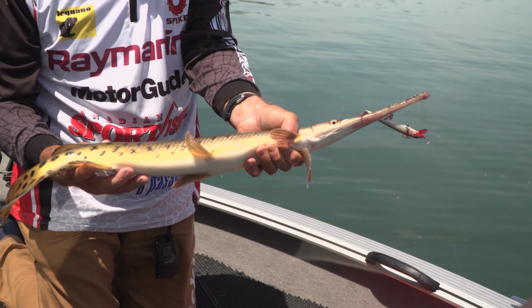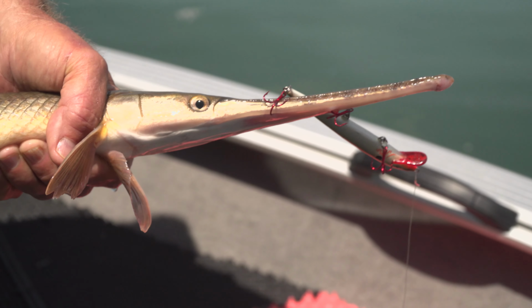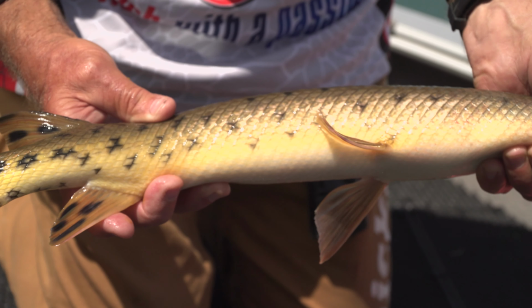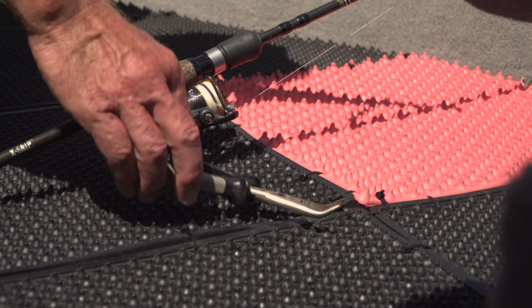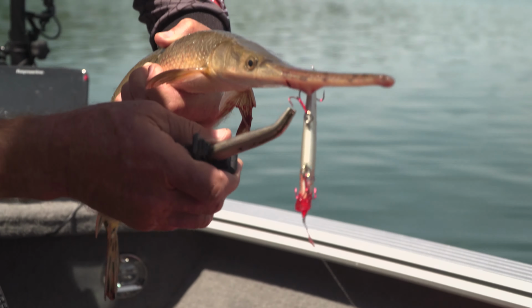Isn't that a gorgeous creature? I've got my left hand clamped right down. If you've never held a Gar Pike, these scales are like armor plating. This may be a small fish, but I've got to tell you, you've got to respect them. Look, from him shaking, even while I've had him here in the boat, just the one hook was in there. He's like, I'm holding a snake. He's saying, no, let me go.